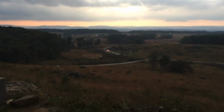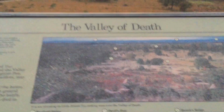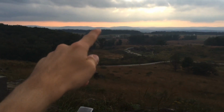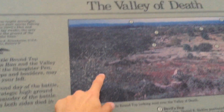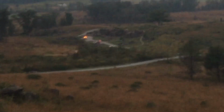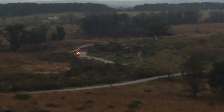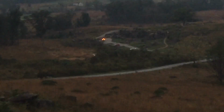I also forgot to mention this, folks. As you pay close attention, you look on these maps, it'll show this. It says right here, number 1, which is over there with those trees, Warfield Ridge. Number 2, down there, was known as the Slaughter Pen. That little tree area there. Right there with those rocks is Devil's Den. They took that, the Confederates, but at very high cost.